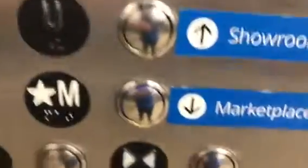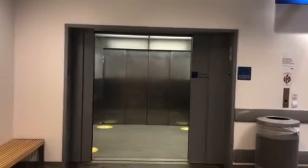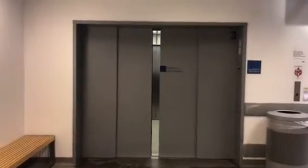Floor indicator or fixture cam. Hi everyone, if you can see me, kind of in the reflection there. Send you up to you. Try to get the other one. Any day now. There we go. I don't know why I said any day now. They're already closing. First room sign.